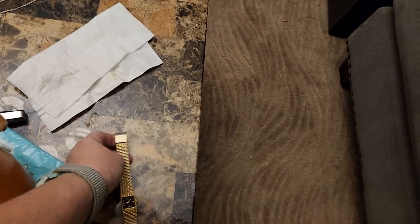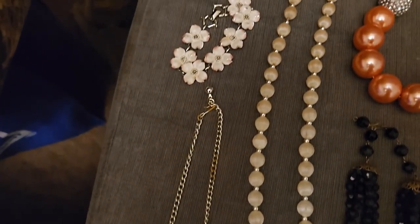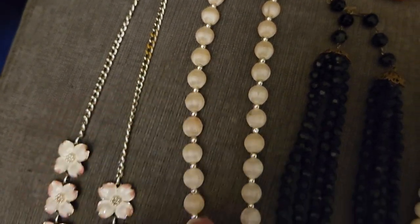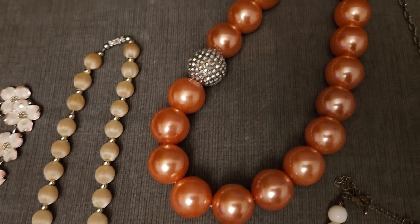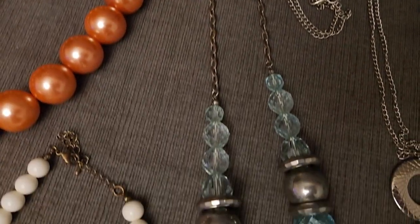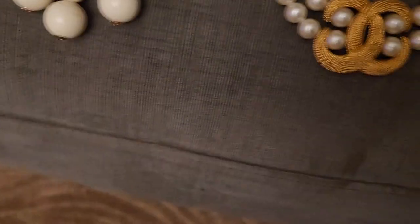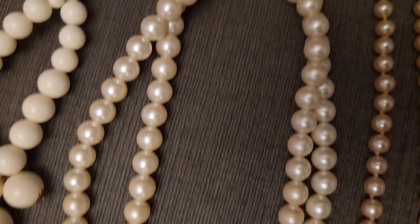And then over here is a necklace and bracelet set. And then these are kind of like threaded beads, like the threads wrapped around the beads. This is just a little black bead necklace. This is a chunky orange bead necklace. Very nice. This one has a little bit of a chain and then it goes into chunky blue and silver beads. This is white and then it's got a strand of beads. This is two strands of beads with the Coach emblem C's on it.